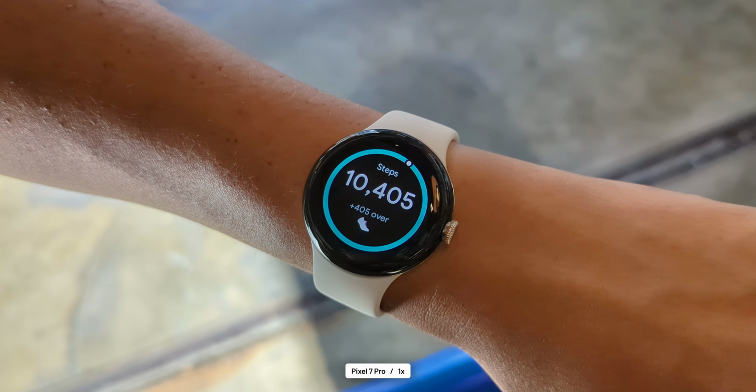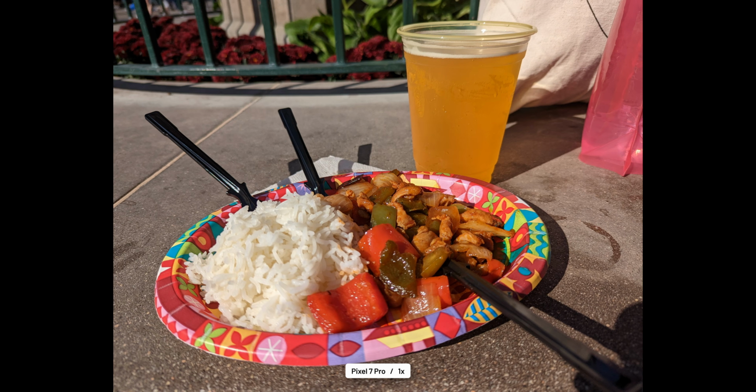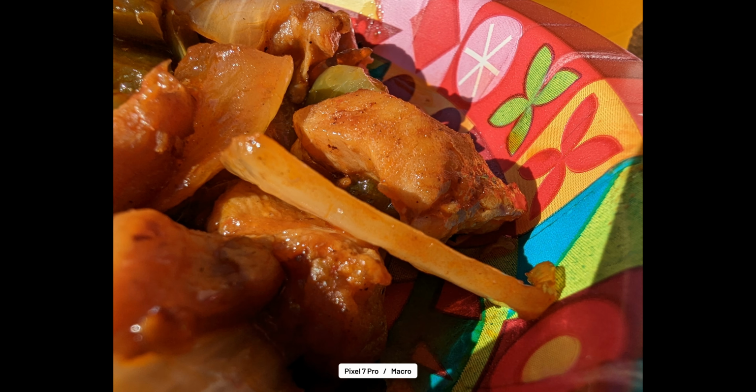I didn't think I would actually want to try Chinese food on a Disney resort, a Disney park. Here in California Adventure, there's this one Chinese spot, and I got the orange IPA, which is fine. And it's actually good. And this is supposed to be the spicy Szechuan chicken. I don't know what I expected, but for $13, this is not Szechuan. I will say though, it is spicy.